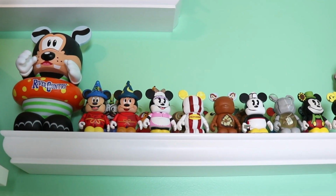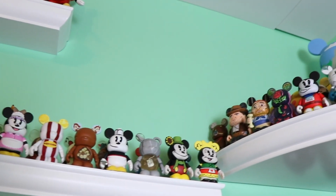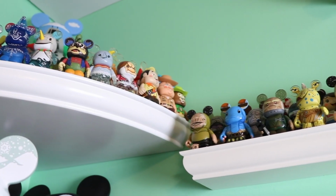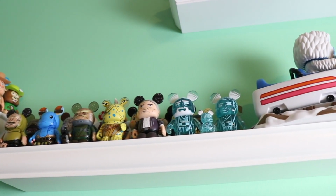Above that we have some other fun themed Vinylmations, some fall themed Vinylmations, and then we go into some more wintry ones and wintry colors. And then we also have the Star Wars ones, since The Rise of Skywalker will be coming out this December.